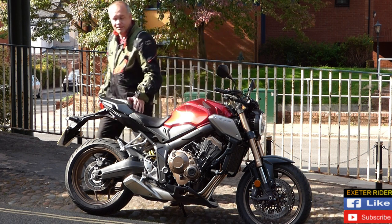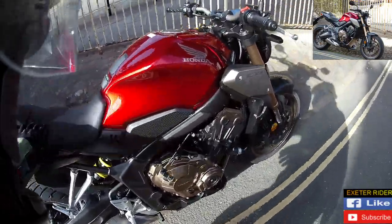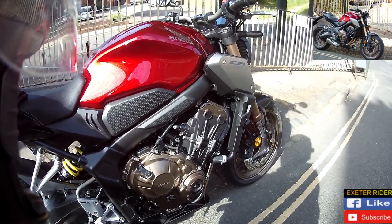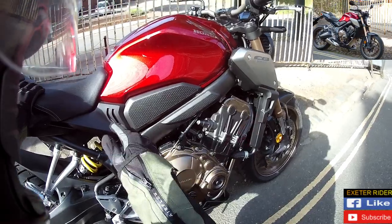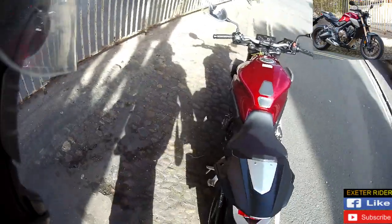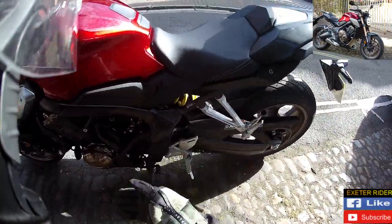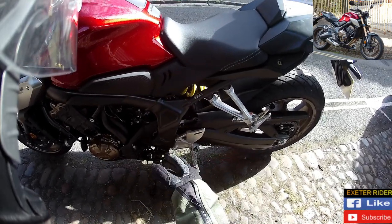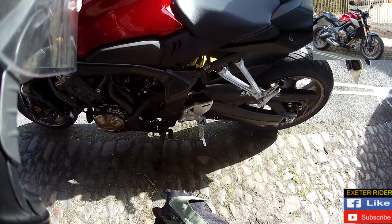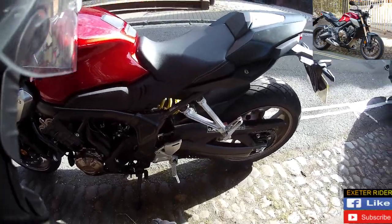Right, let's have another go. Right, so as you can see with the pegs, when I'm sat on here, my legs are pretty much 90 degrees. But they have got it just right. I'm 5'8 with a 30-inch inseam, and my legs are at a 90-degree angle. The stand is, again, it's always the same with Honda. They don't really stick out very far. You have to be a little bit careful how you pitch the bike when it's on the camber. They don't come out far enough really, but again, you can live with it. You just have to be conscious of it.